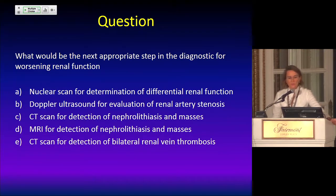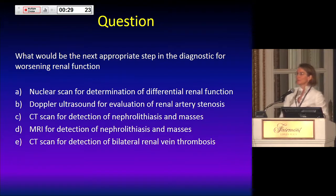What would be the next appropriate step in the diagnostic workup for worsening renal function in this patient? Nuclear scan for determination of differential renal function, Doppler ultrasound for evaluation of renal artery stenosis, CT scan for detection of stones or masses, an MR to detect stones or masses, CT scan for detection of bilateral renal vein thrombosis. Please select now.